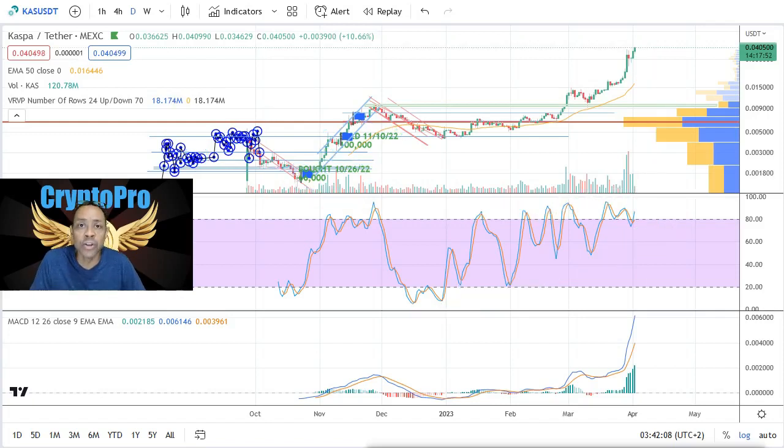It's not every day that you're lucky enough to get in early on a project that is strong, makes it out of the gate, and survives for the long haul. And right now, I'm thinking Kaspa is going to survive and do fairly decently. I've decided that I'm not going to swing trade this anymore. I'm not going to buy and sell. I'm just going to hold on to it and just wait.